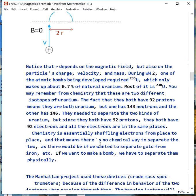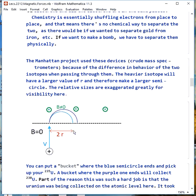So with chemistry, we could do something like separate gold from iron because they have different electron configurations, but we can't separate these two kinds of uranium with chemical methods. So we have to separate them physically. The Manhattan Project, part of what it used was these things. These are crude mass spectrometers because of the way the two different isotopes will behave when they go through.